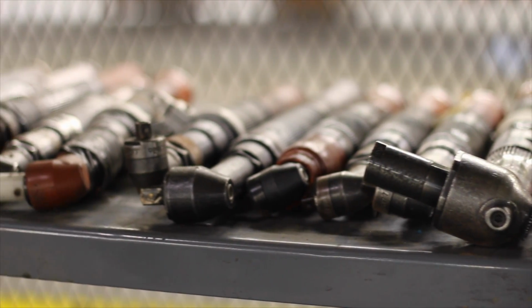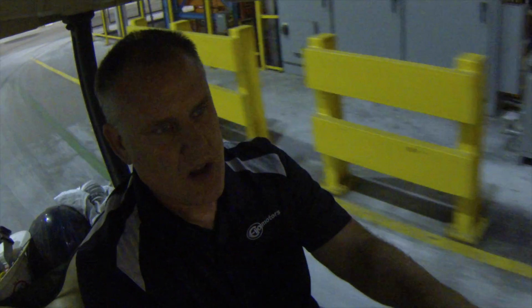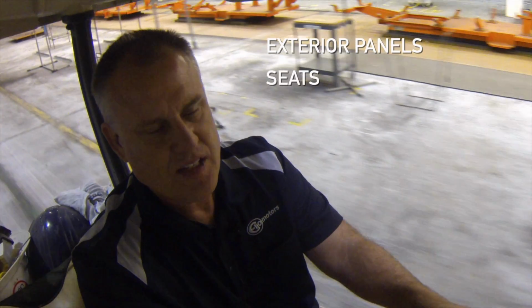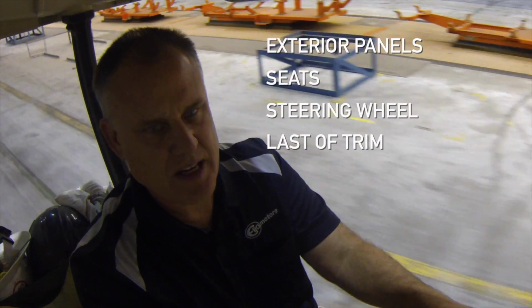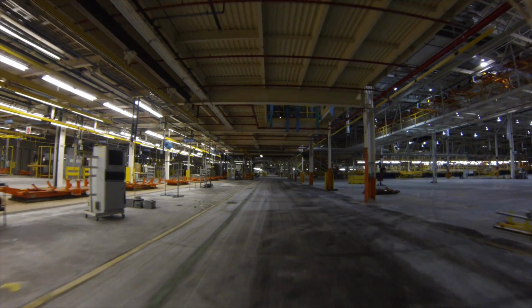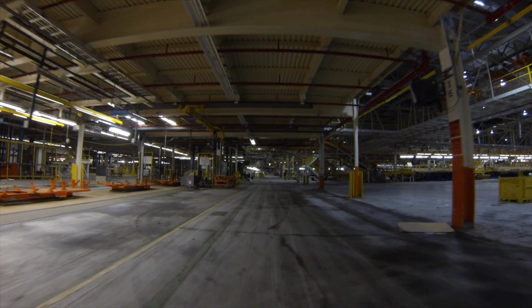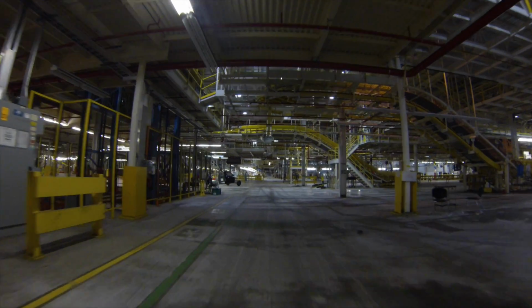Coming down trim leg 4, we would complete the rest of trim. On this line, we would be putting exterior panels on, and some of the last of the interior components, seats, steering wheel, and the last of trim to button up the interior. We're coming to the end of trim leg 4. At this stage, you would see a nearly completed vehicle in terms of interior and exterior panels, interior components.